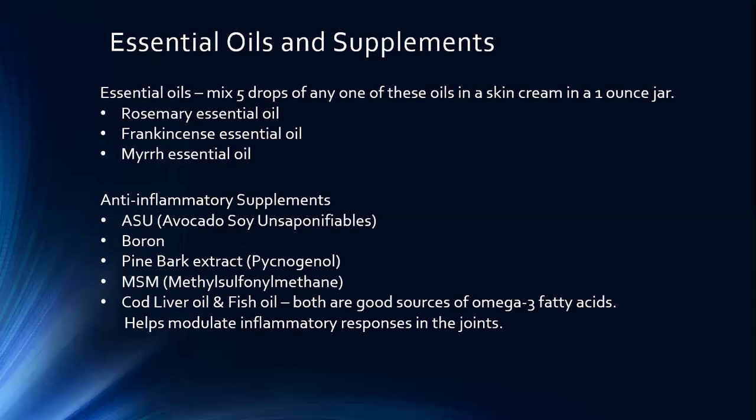Now, MSM is a natural sulfur compound. It's been researched quite extensively, and has been proven to reduce pain and inflammation and improve joint function. It is often sold in combination with glucosamine and chondroitin. Glucosamine and chondroitin have also been researched quite a bit. The results are mixed. In some cases, there's benefit. In some cases, there's not.